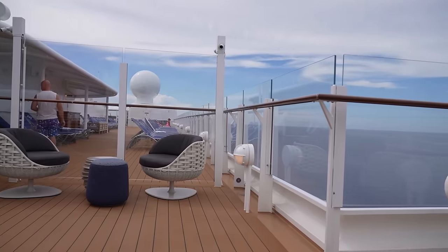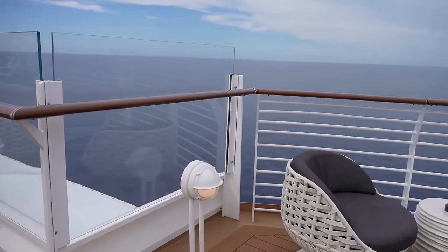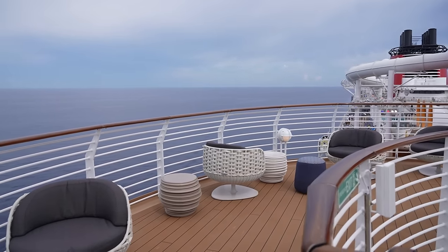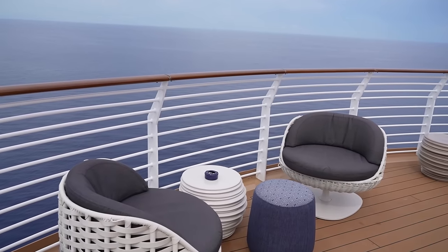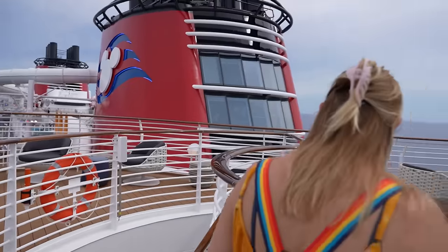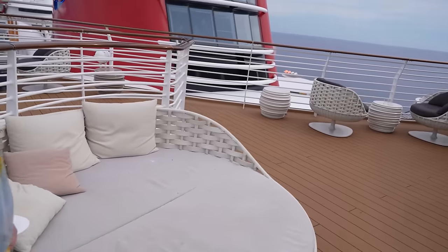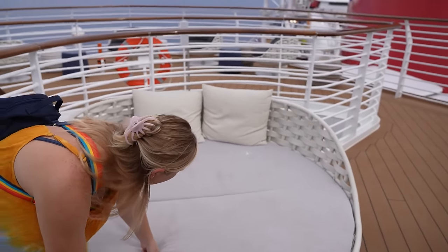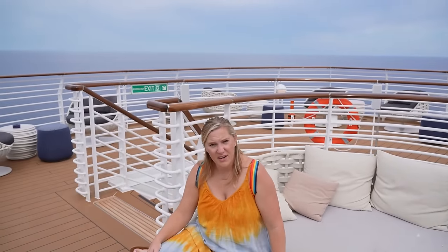And there's another little sun deck out here with some nice cushy chairs, but this is the smoking deck. You can see there's an ashtray right there. They have some nice, oh no, look. There's already cigarette burns in it. Oh no. Because this is the smoking deck. How's it feel? Very comfortable.